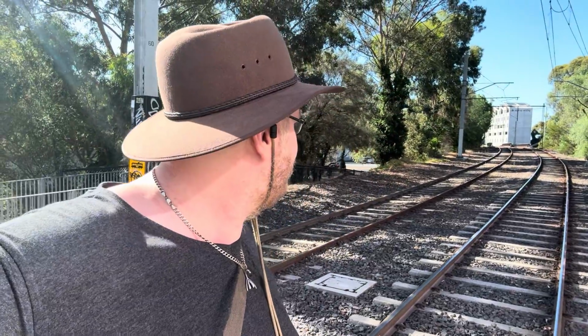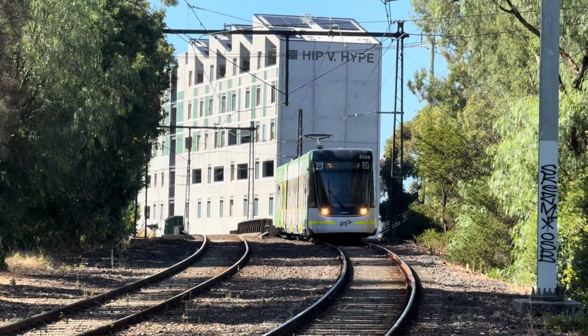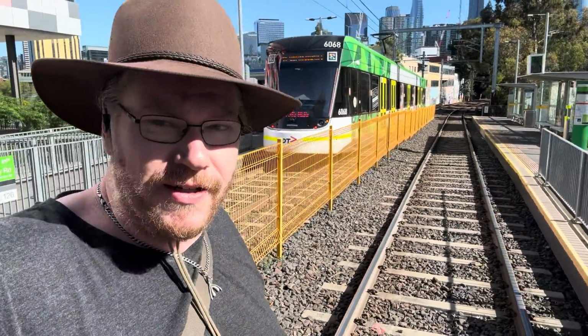My first station on the St Kilda line. And there's a tram coming. There we go. I couldn't time that more perfectly. But we're going to head back on my platform. Let's go to the next station.